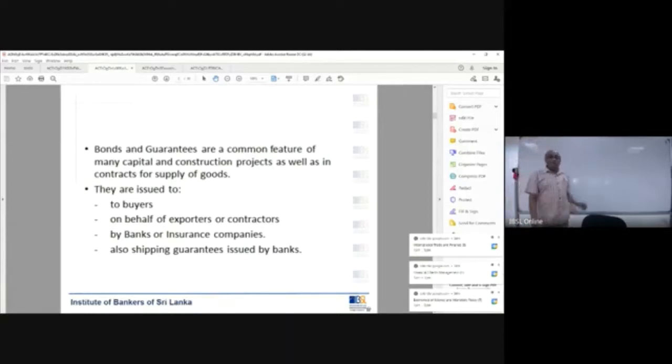Now, bonds and guarantees are a common feature of many capital and construction projects, as well as in contracts for supply of goods, right? Not only in the construction field, this is very common in open account. In open account, we know we have the buyer and we have the seller. Between these two parties, we have the sales contract. And based on the sales contract, the seller will sell the goods. That is step one. And once this buyer receives the goods, he will pay. Number two, pay.